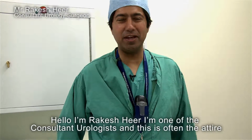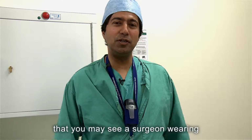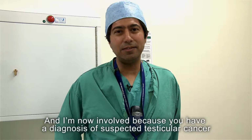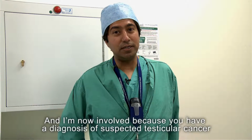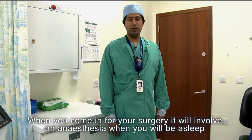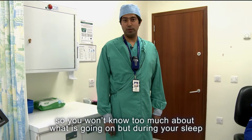Hello, I'm Rakesh Heer. I'm one of the consultant urologists, and this is often the attire that you may see a surgeon wearing. We wear theatre greens, and depending on which hospital you might be at, they may be blues. And I'm now involved because you have a diagnosis of suspected testicular cancer. The mainstay of that treatment now is going to be to have a surgery. When you come in for your surgery, it'll involve an anaesthesia when you'll be asleep, so you won't know too much about what's going on.